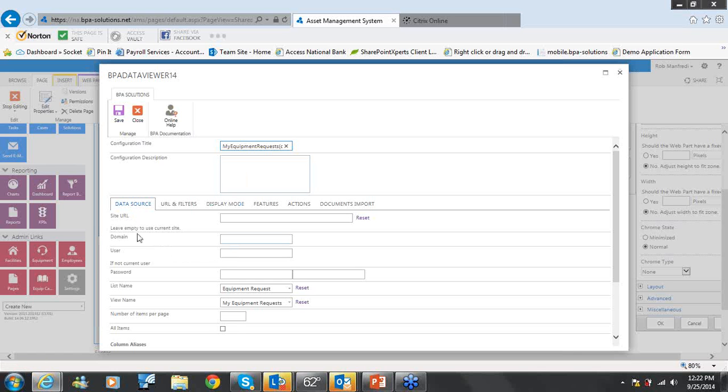And in this case we can use security to log into a different domain, but we're simply going to be looking at the equipment request list, and then we've got a standard SharePoint view, which is my equipment requests. So simply by creating the view, it becomes enabled within the data viewer web part, and then allows you to pull back the data from that list into that tabbed view that we saw before.